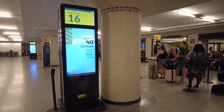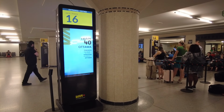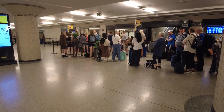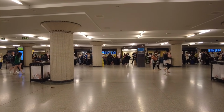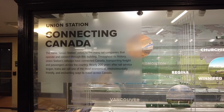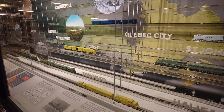Speaking of gates, I think Via runs their station operations a bit too much like an airport. Track or platform would probably be a better vernacular. And there must be a better system than having everyone just line up here. Now, I'm not a person to stand in lines if I don't have to, so I walked around and I landed on this little history section, sadly hidden from the crowds in the side corridor.